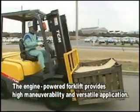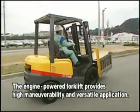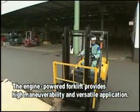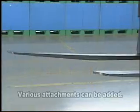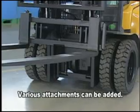The engine-powered forklift has high maneuverability for both indoor and outdoor operation. Its versatile application ranges from general use in a variety of work sites to container transport terminals. Also, the wide selection of attachments earns a high reputation from users.